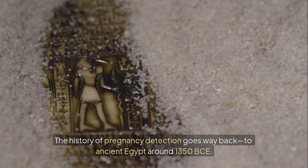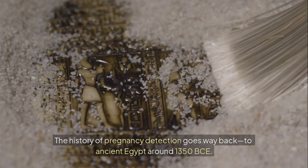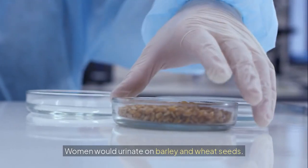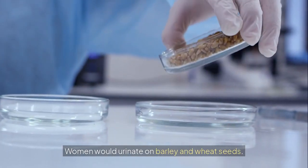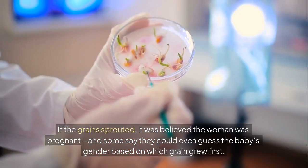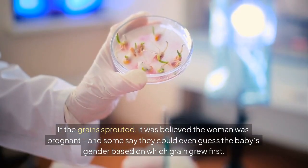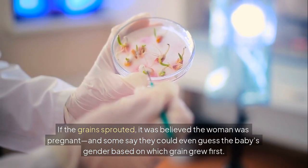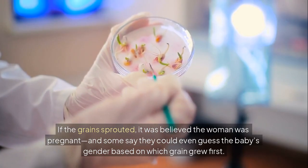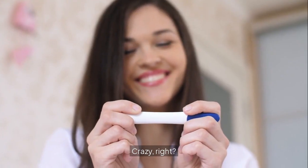The history of pregnancy detection goes way back, to ancient Egypt around 1350 BCE. Women would urinate on barley and wheat seeds. If the grain sprouted, it was believed the woman was pregnant, and some say they could even guess the baby's gender based on which grain grew first. Crazy, right?